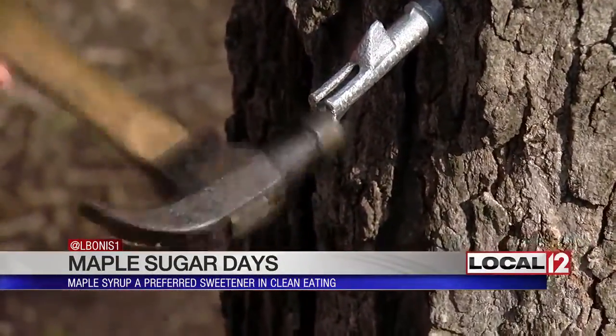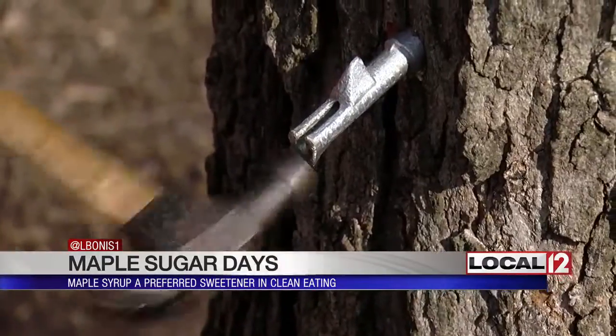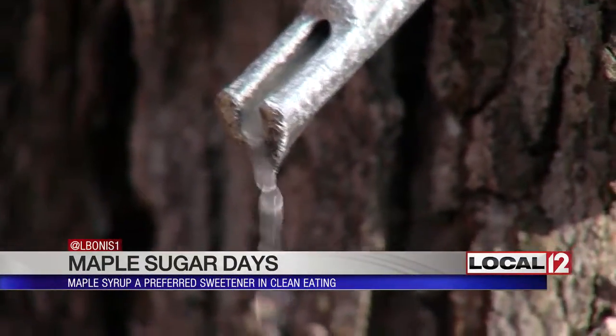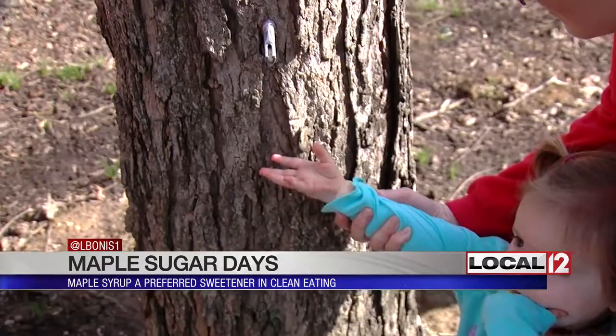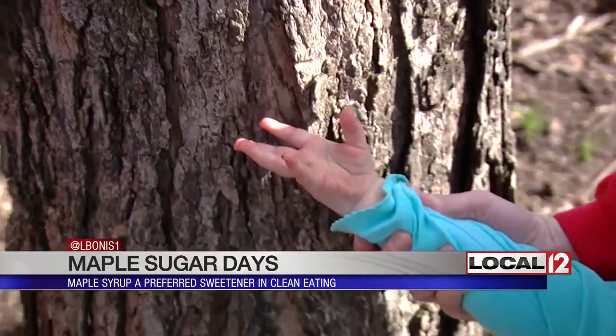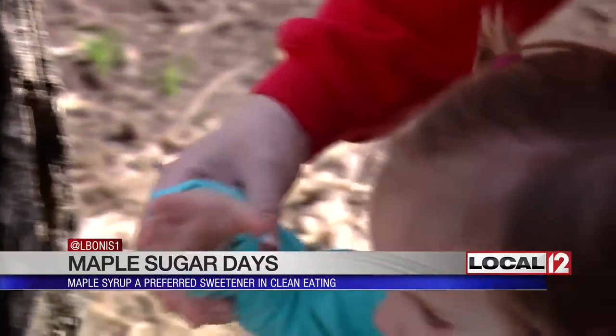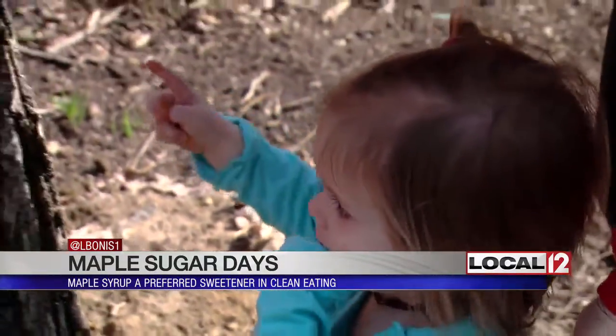The syrup starts, just like she says, by putting a hole in the tree and watch as it starts to drip. Look at it go. You can see it sort of invites the sense of childlike wonder. For Emmy, who's just 17 months, it's sticky and sweet. What's better than that? So she always likes sweets? Yes. Where'd you get that from?